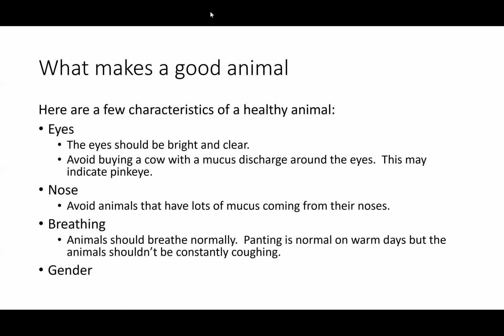Breathing, the best that you can. And I understand that you're not right up next to these animals, but if you feel that the area is cool and not overly hot, then these animals shouldn't be panting. They shouldn't be coughing, things like that. So you want to take a good look at that.